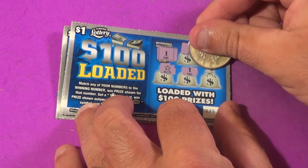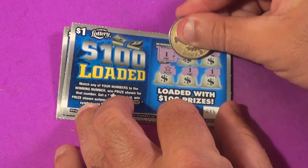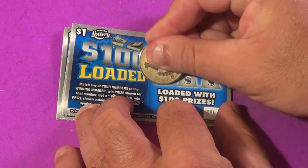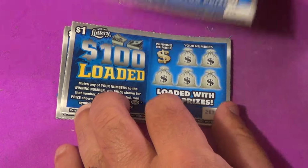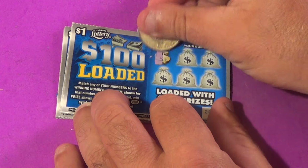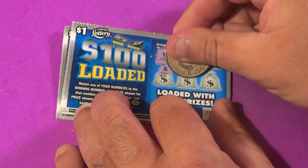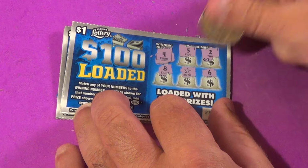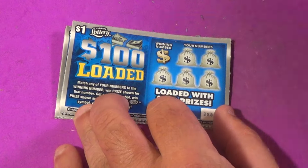And next one, we want a 1, and we have a 1, and another 1, and auto win, and another 1. That's a manual win all. And what do we get? 1, 2, 3, 4, and a $5 win. Very nice. And next ticket, how about 4, 5, 2, 8, and a win again. That is 4 straight wins. And that one's worth $1.